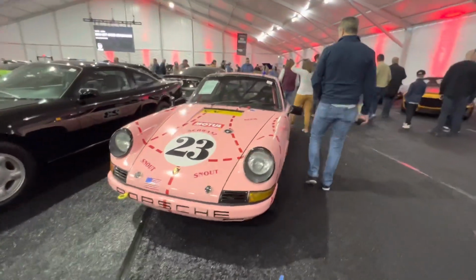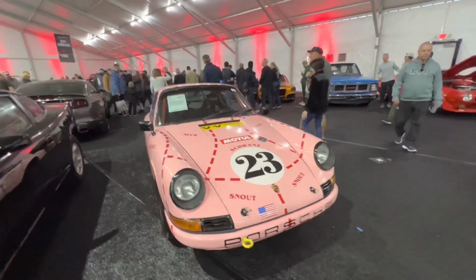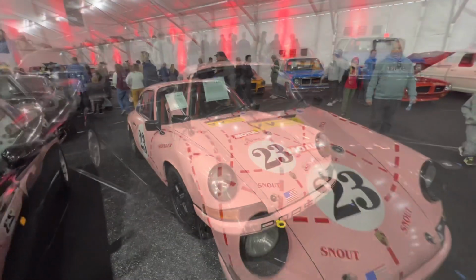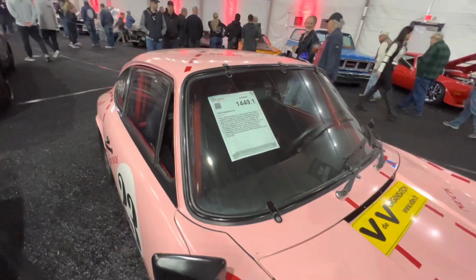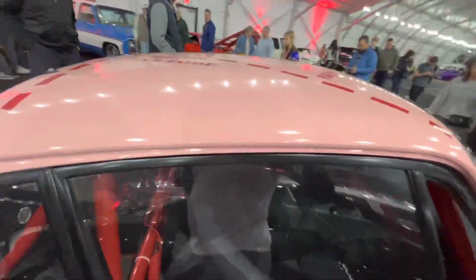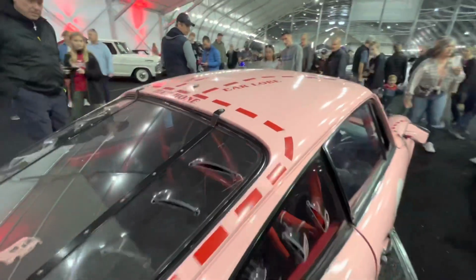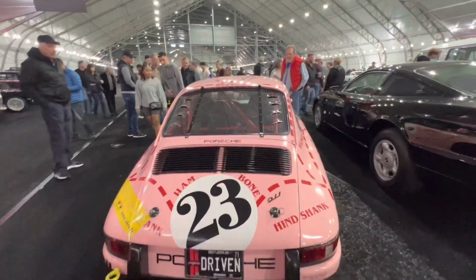Interesting Porsche for sale. I've actually seen, I think, this one on YouTube somewhere else. 65 911. There is a history behind this called the Pink Pig, and in the 73 24 Hours of Le Mans, the 917, I believe, had the same paint scheme. So it's kind of a tribute to that 1973 Le Mans.